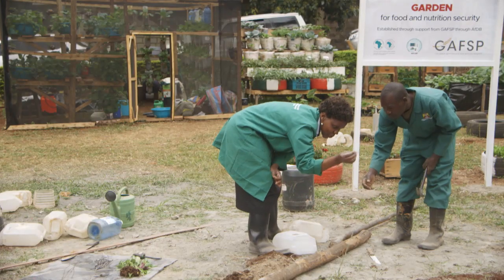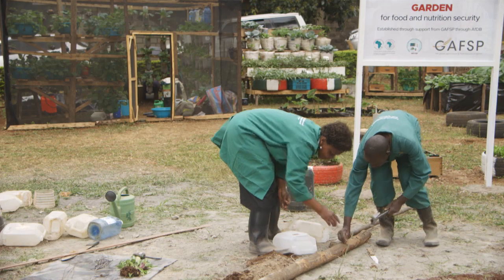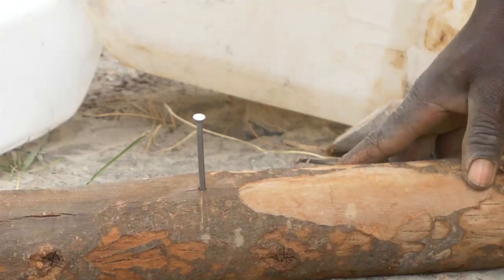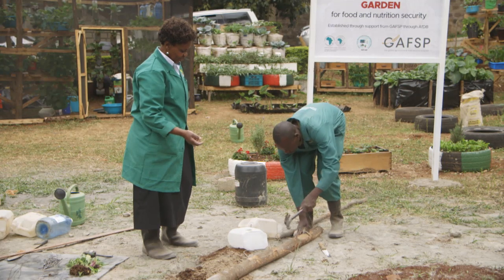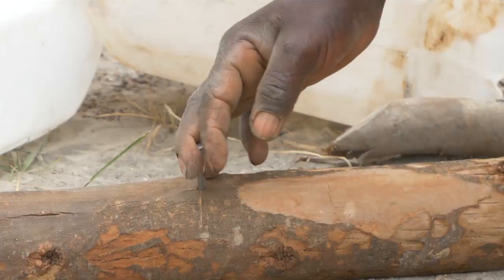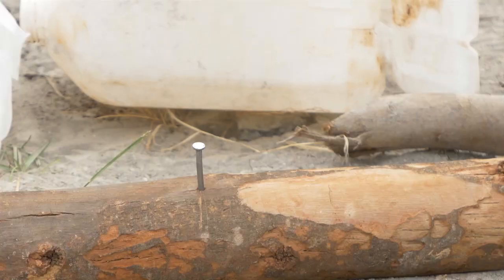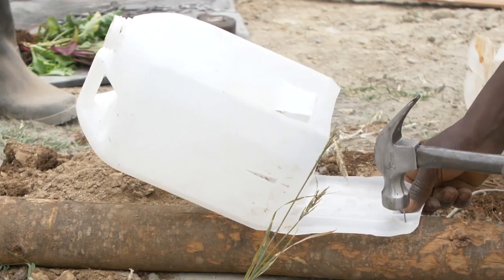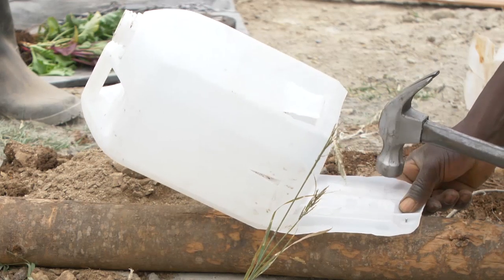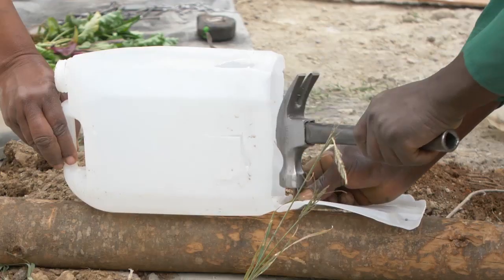We start with the top nail here, the one that is going to hold the jerry can. You need a big nail that is strong enough to hold the jerry can, 3 or 4 inches. Then from there now we fix our jerry cans. Remember to put on the right marks you put. If you don't put on the right marks, you may lose space and your garden will not be even.